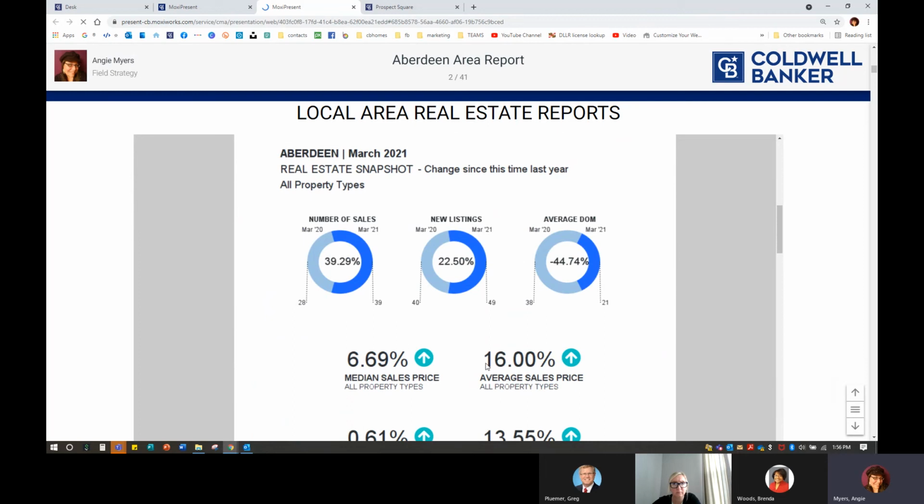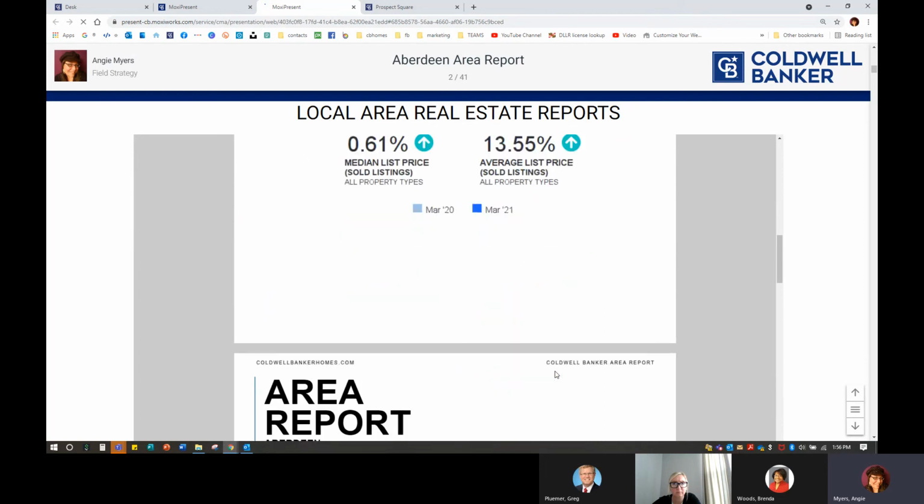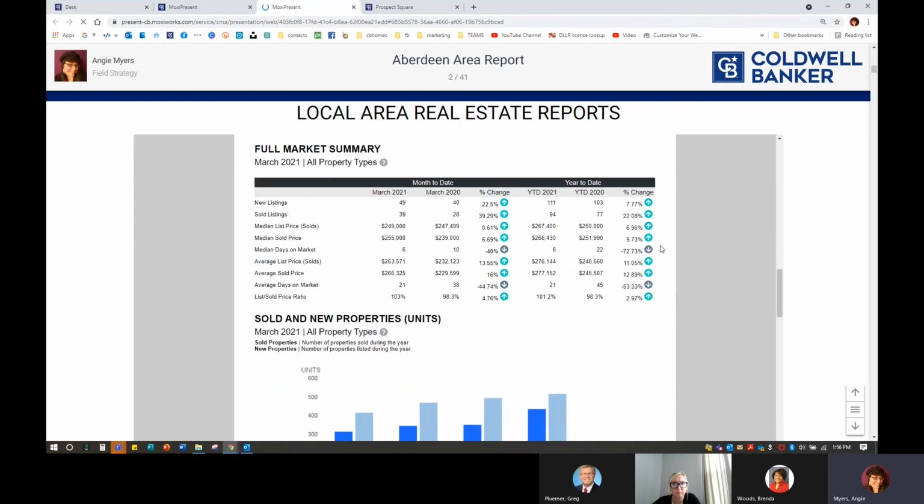Days on the market has gone down. Average sales price for Aberdeen has gone up. Here is the statistical data showing what the actual market is doing, not what the media is saying. Yes, we have a new president. Yes, there's a pandemic. Yes, there's lots of craziness out in the world, but this is what's actually going on in this area.